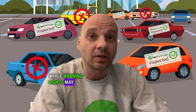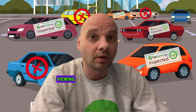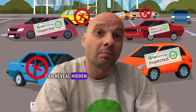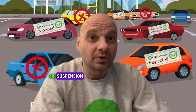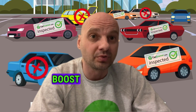While warning lights may not be illuminated on the dashboard at the time, a professional diagnostic scan by the inspector can reveal hidden latent issues which are not obvious, such as recently cleared fault codes, pending emission faults, intermittent sensor failures, air suspension system errors, module coding problems, and turbocharger boost deviations. The average consumer would not normally see any of these things.